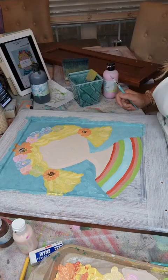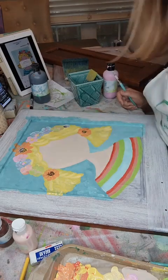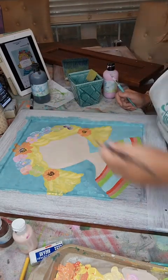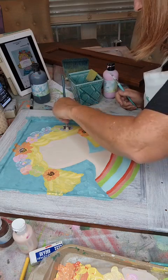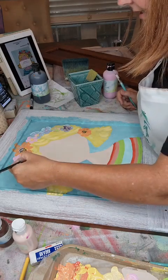Okay, now we got to do some darker purple, y'all. See, look at that. I love that. Is that so cool how it does that, guys? Ah, I'm such a dork. Get your cat tongue, get your cat tongue.